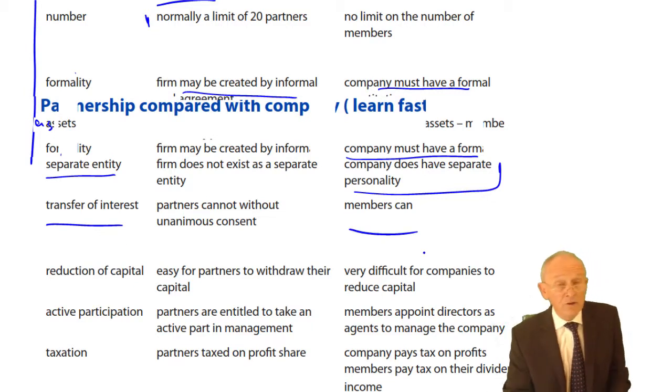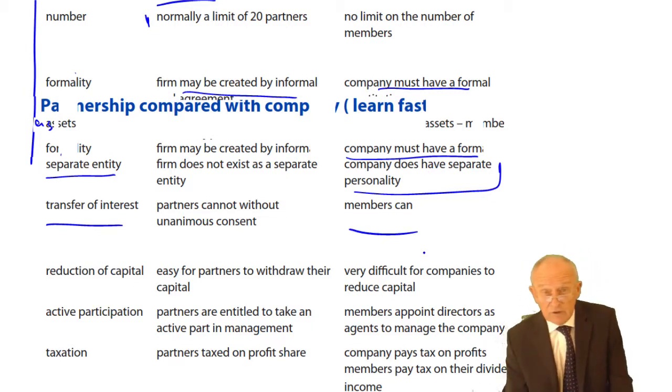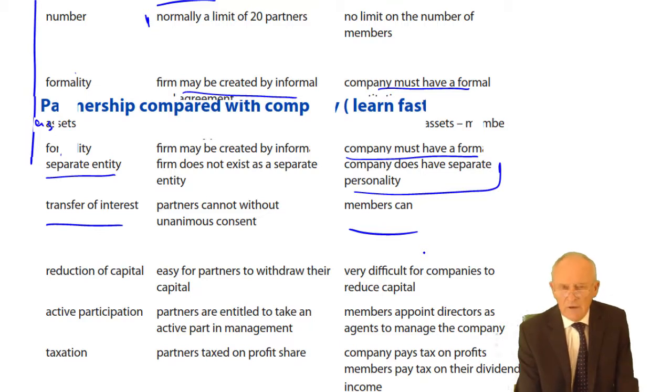Members can transfer their shares without exception, without limitation. You can put restrictions in a private company that restrict a member's ability to transfer their shares, but that's unusual.